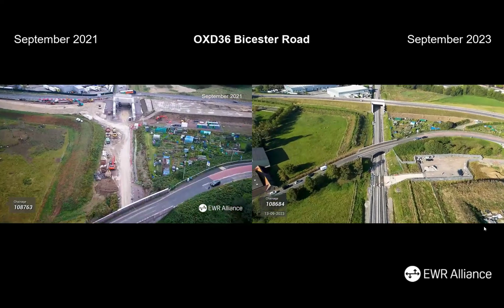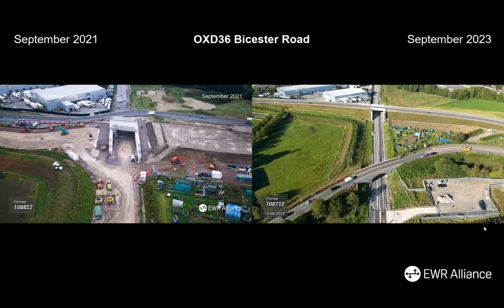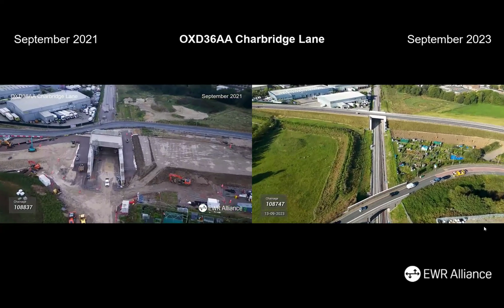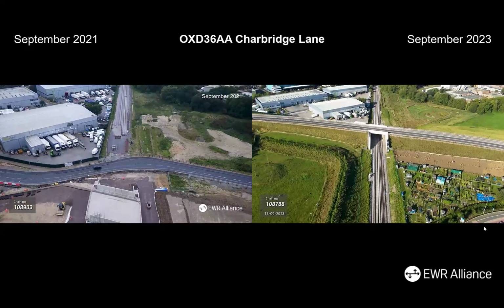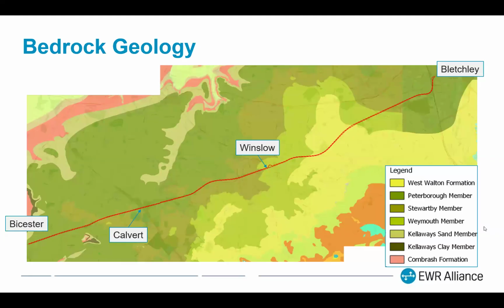And then this is the most western end of the project at Bicester. You can just see how everything has developed in 2 years through the main construction phase. Right, now moving on to what we're probably all here for, looking a little bit at the geology of the site. Now we've done a bit of where we are and what the project is: East West Rail Phase 2 between Bicester and Bletchley.